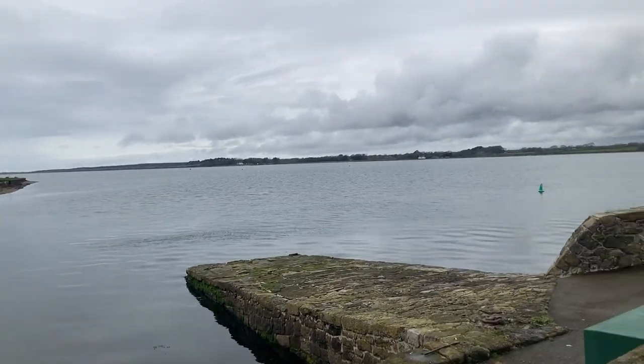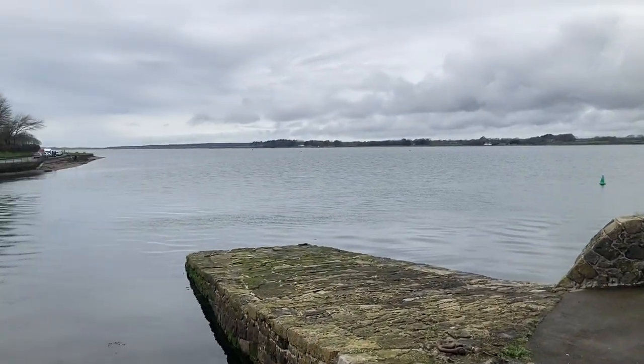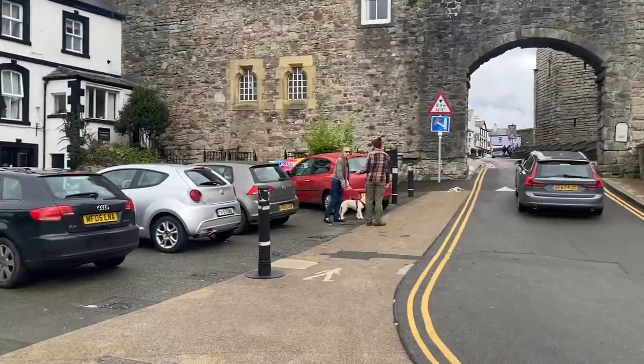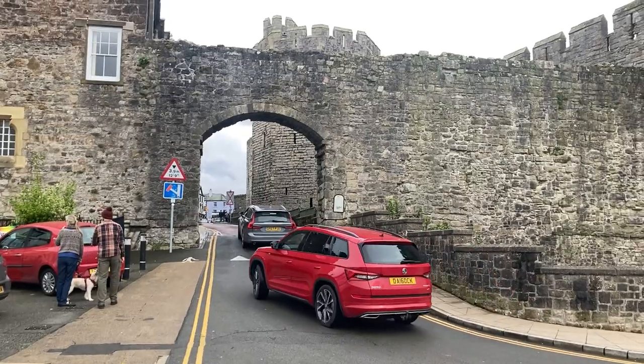This is the bay, as you can see, really calm right now, and we're heading this way. Just entering the gate, and this weather has graced us with not rain, I guess, with just cloudy skies. That's what it looks like over here. Looks good.